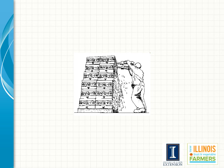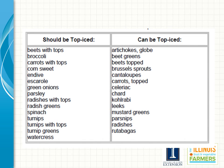This is an example of top icing, where we blow ice into pallets we've arranged such that there are gaps and holes in them. We're going to ice the pallets that, it says, could be top iced. To be very honest with you, in my experience in Illinois, the crops that I have seen top iced that came out of Illinois would be sweet corn and broccoli.